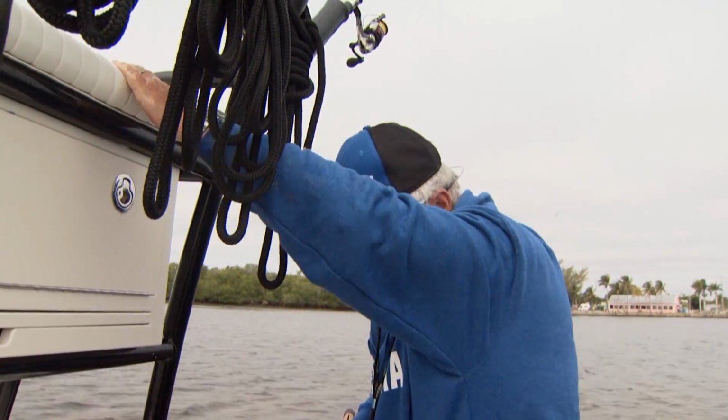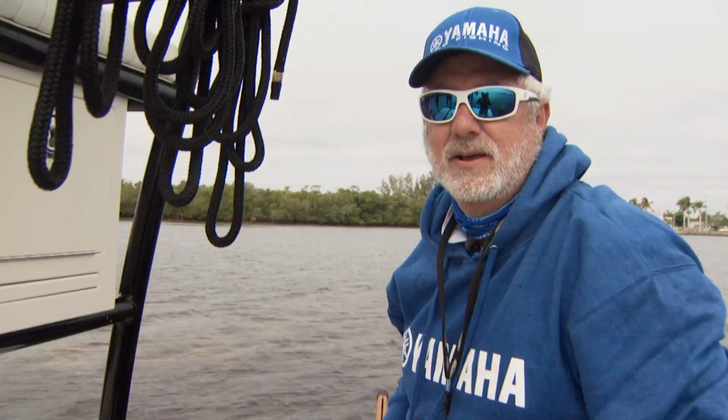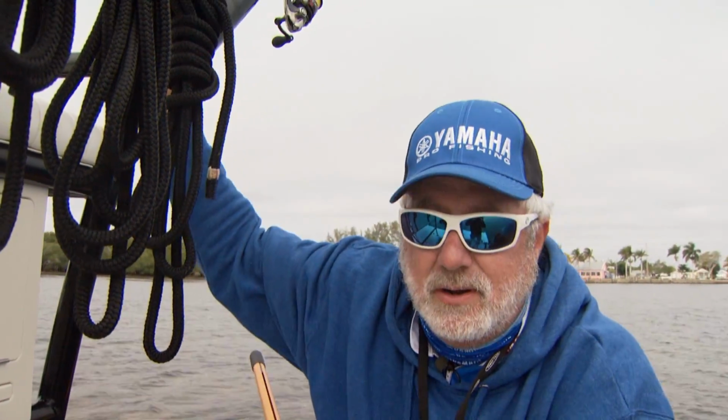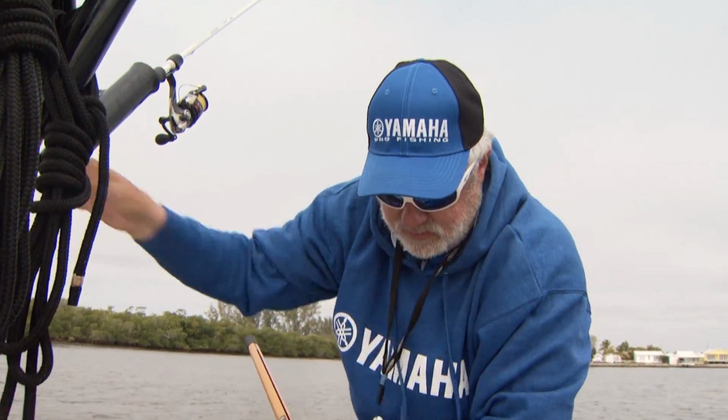Whew. Oh, he's probably 20 inches. So maybe 2.5, 3 pounds. To start though. The tide's turning. Get some sun and let's catch some fish.